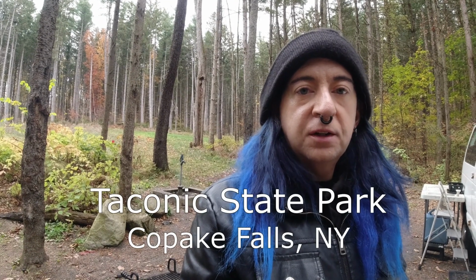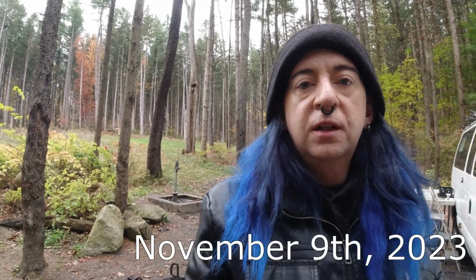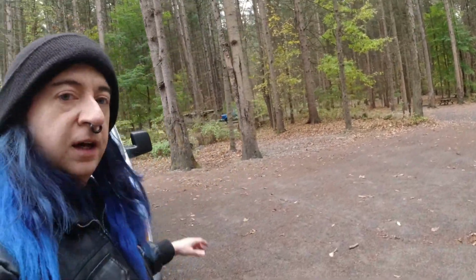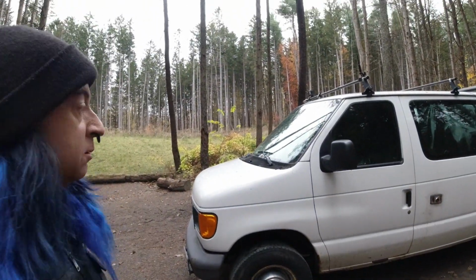Everybody, and welcome to Taconic State Park in Copake Falls, New York. So this is the view I woke up to this morning. This is the back of my campsite here. We've got the van set up in a pretty neat orientation here, so the side is aimed towards the road, so nice little privacy point here.